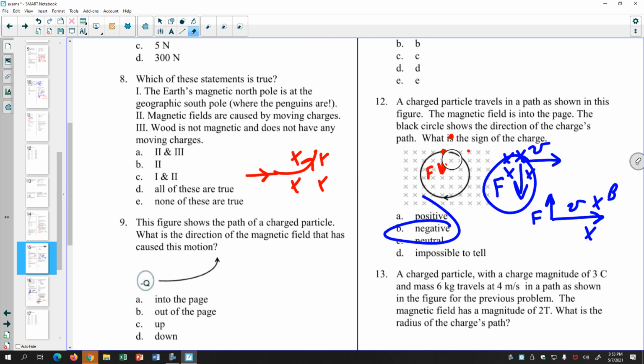I saw your hands up. Yes, let's say I pick a different point. Let's say I start right here. My velocity is in that direction, but my force is in that direction. So if I have a velocity that's up, the magnetic field is into the page, the force should be in this direction, but it's not. So that means it's a negative particle.